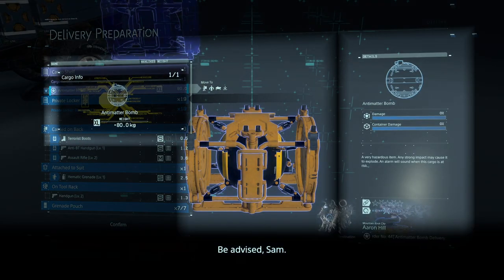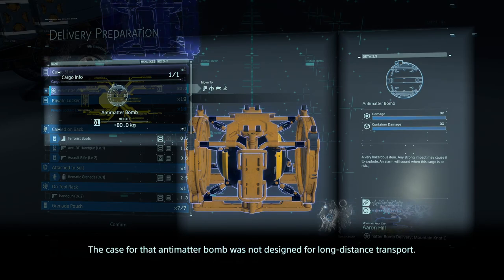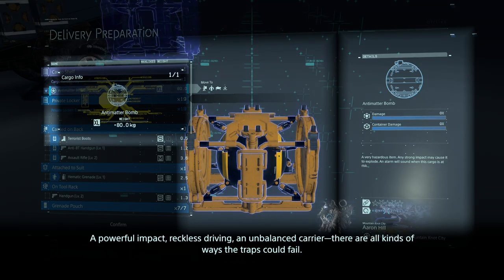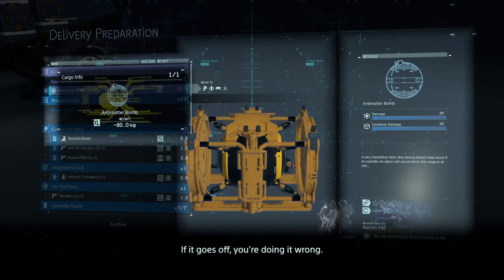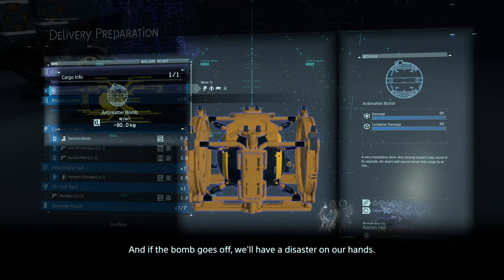Be advised, Sam. The case for that antimatter bomb was not designed for long-distance transport. The magnetic traps that keep the antimatter sequestered are delicate. A powerful impact, reckless driving, an unbalanced carrier. There are all kinds of ways the traps could fail. Any abnormalities detected within the case should trigger an alarm. If it goes off, you're doing it wrong. And if the bomb goes off, we'll have a disaster on our hands. The kind we can't come back from.